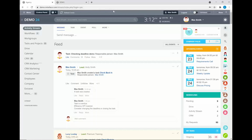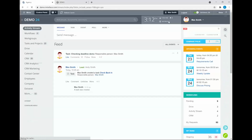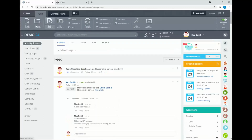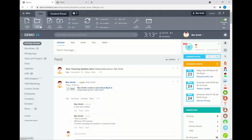And we also have access. I'm an administrator on this system, so I have access to the control panel. If I just open up the feature here, I could turn on this edit mode. This will now allow me to customize and create my own pages. I might want to modify menu items, for example. So this is the level of customization we can now start to do in our self-hosted solution.